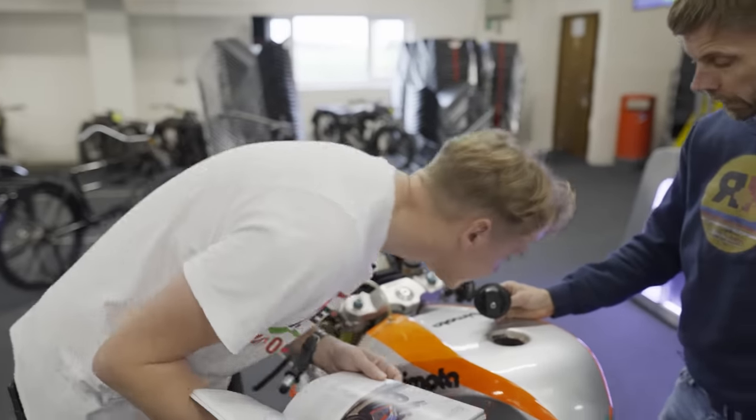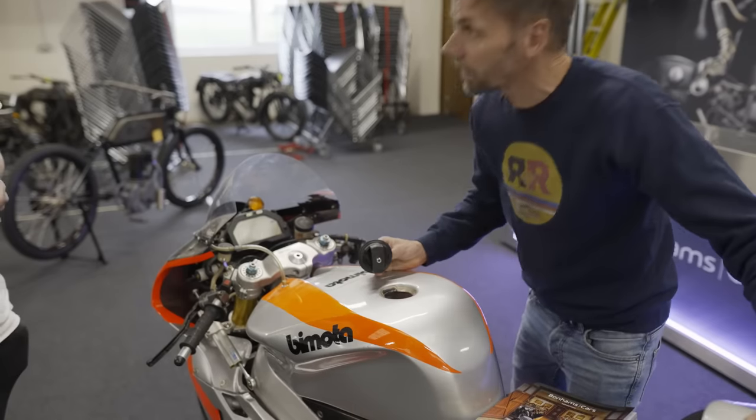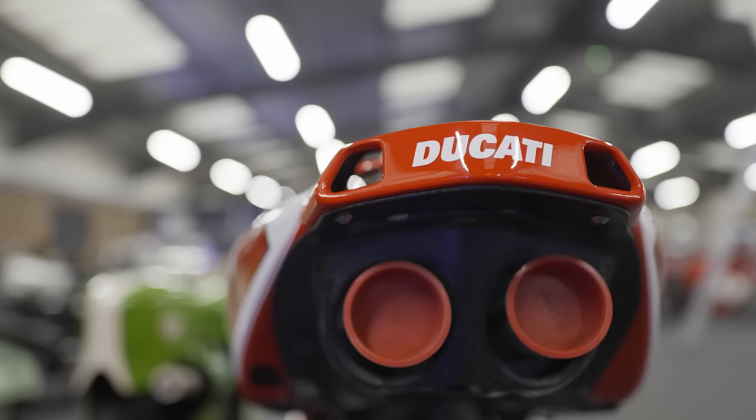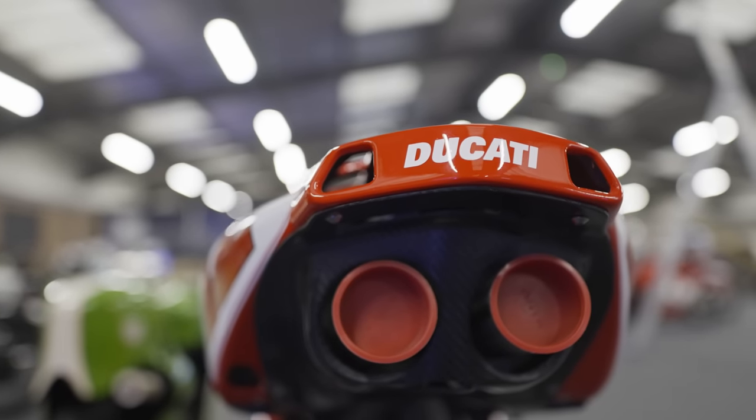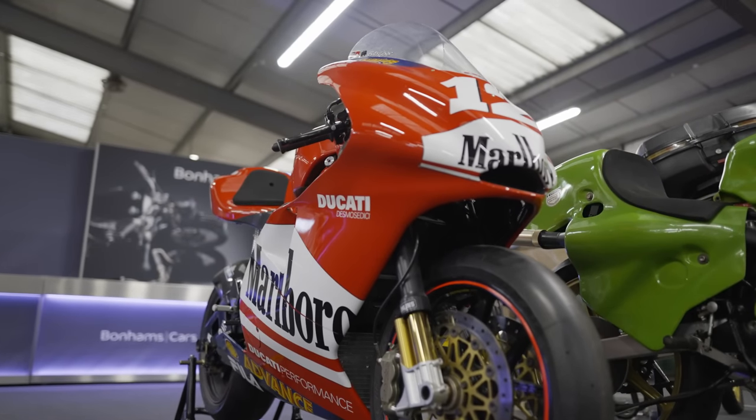Pure race fuel. Smell that. How nice is that? Oh yes, that's sweet. I would have thought that would have been drained then, wouldn't it? Yeah. Right, come on. Right then. What have we got here? Let's have a look.